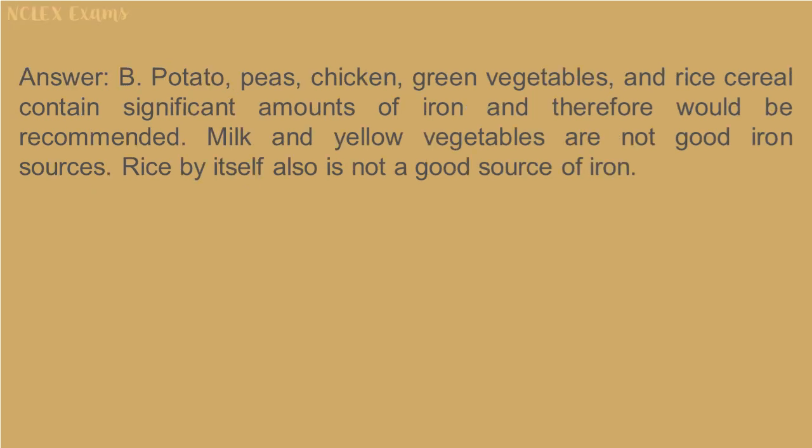Answer: B. Potato, peas, chicken, green vegetables, and rice cereal contain significant amounts of iron and therefore would be recommended. Milk and yellow vegetables are not good iron sources. Rice by itself also is not a good source of iron.